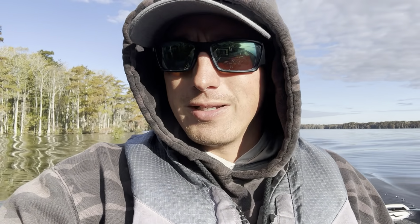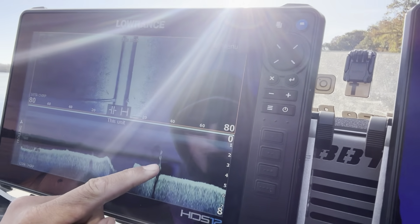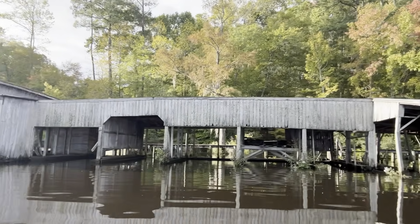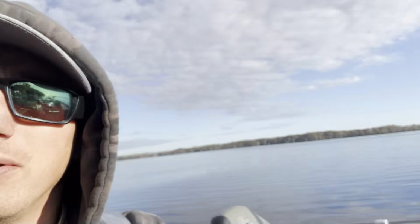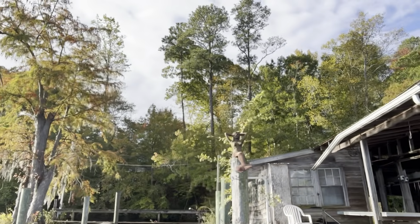Been out here for about 2 hours now. Seen some good stuff. Oh, look at that. There's a little brush pile looking spot. We got this really old dock right here. I don't know, what do we think? Gonna hold a fish next year? We'll find out. Oh, there you go. Mermaid. You don't get to see mermaids every day.